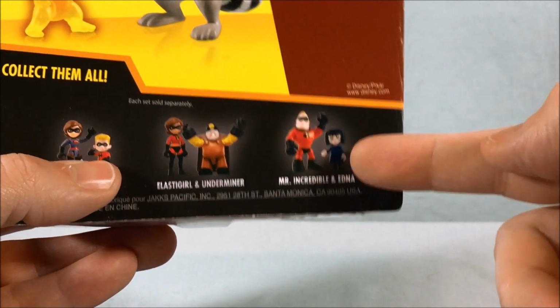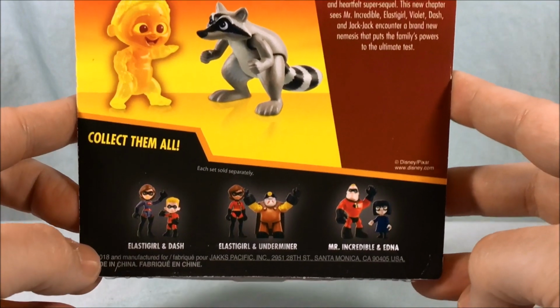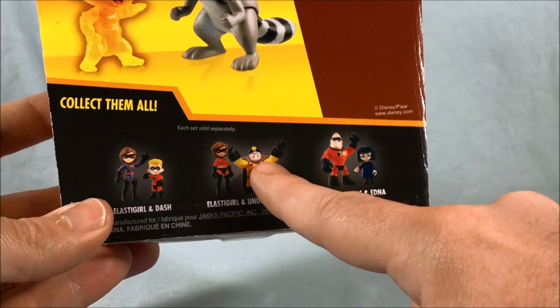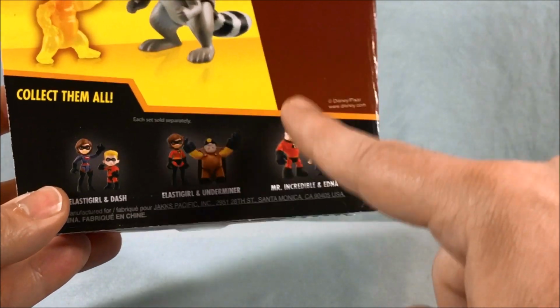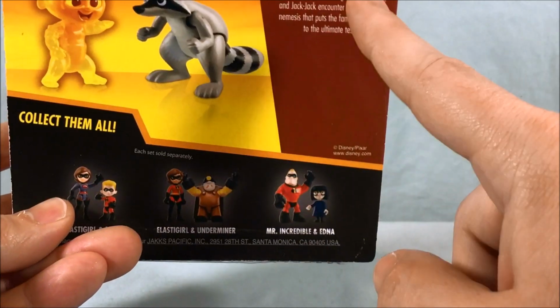And then they have Edna and Mr. Incredible. So this is the only 2-pack out of Wave 2 that I decided to pick up because I already have these 2 figures. I already have these 2 figures because I got Underminer with his playset. And I wouldn't mind having Edna, but this would be my third Mr. Incredible because I have the pack with him with Jack Jack, and I have him with the Incredicar.